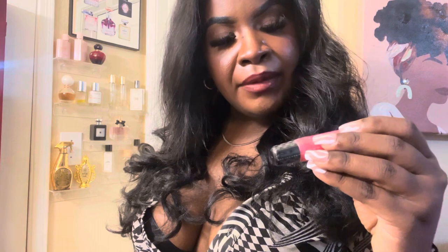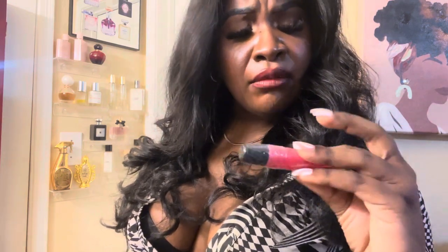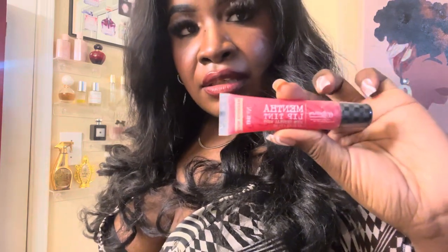Bigelow Apothecaries. I don't know what that means. It doesn't even say Bath and Body Works on here, but Bath and Body Works sells these. The price for this was $8.95, I don't know if y'all can see that, and I got it for $4.95. This was in the sale too, you guys. So I might go back and get some more of these if I like it. I'm going to try it out later today.